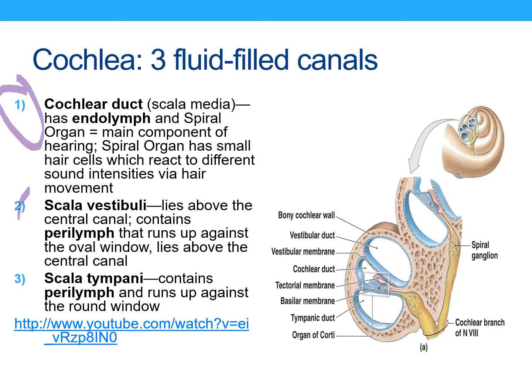And then from there, the perilymph within the scala tympani is going to move up against the round window to equal out that pressure that came in from the oval window. So there's a nice little video here that you can watch about that.